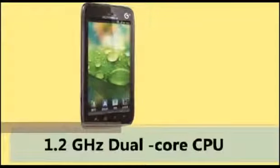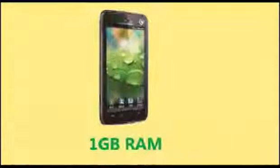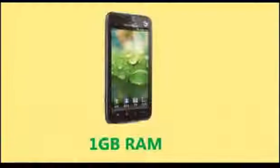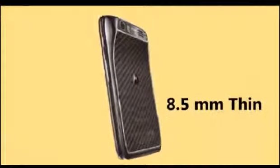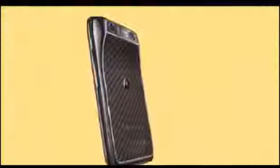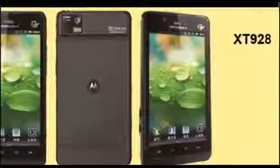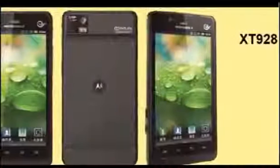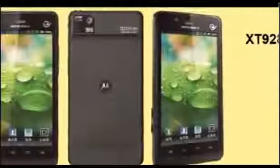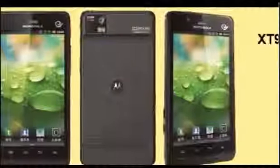The phone also features a 1.2 GHz dual-core CPU, Android Gingerbread, and 1 GB of ROM. It is said to be 8.5mm thin, scratch-resistant, and has splash guard coating inside and out. The company also released the Motorola XT928, which is almost identical to the MT917, except for the body shape. And the specifications are about the same.